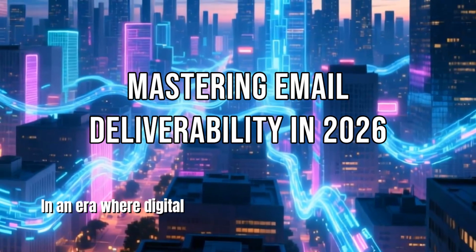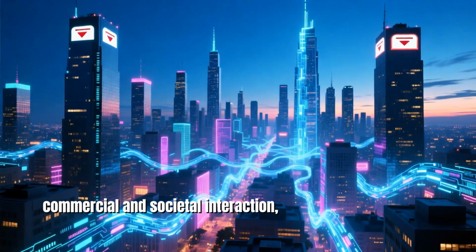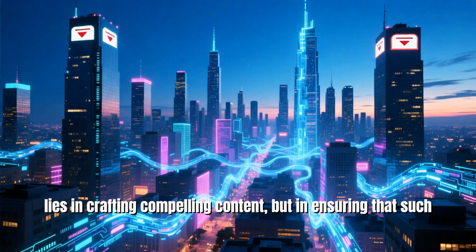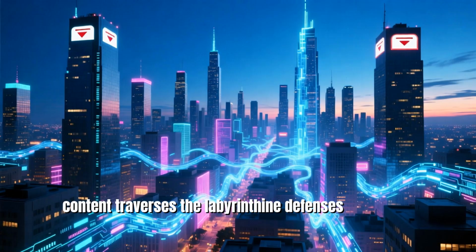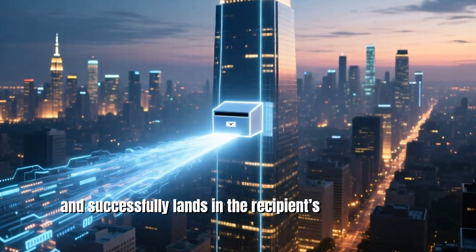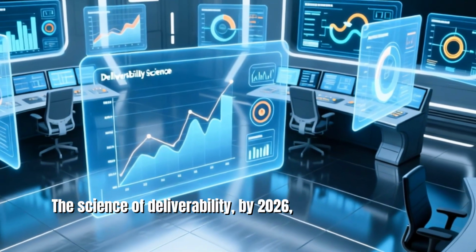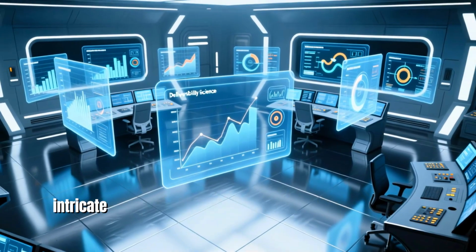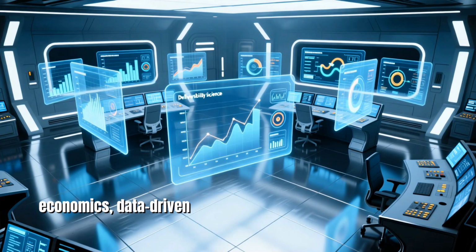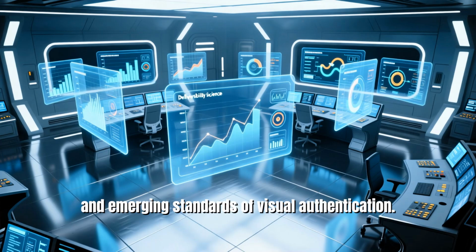In an era where digital communication forms the backbone of commercial and societal interaction, the challenge no longer lies in crafting compelling content, but in ensuring that such content traverses the labyrinthine defenses of mailbox providers and successfully lands in the recipient's primary inbox. The science of deliverability by 2026 has matured into an intricate field governed by technical protocols, reputation economics, data-driven domain management, feedback loops, and emerging standards of visual authentication.